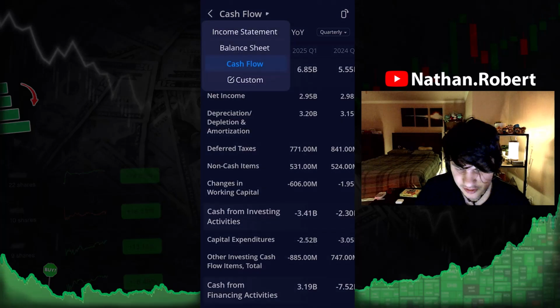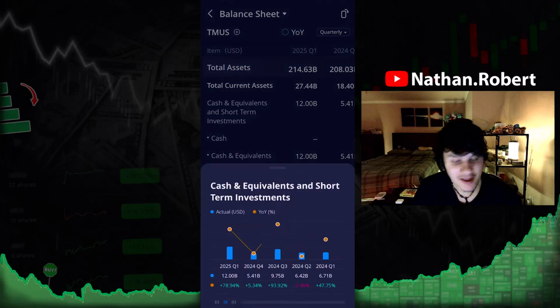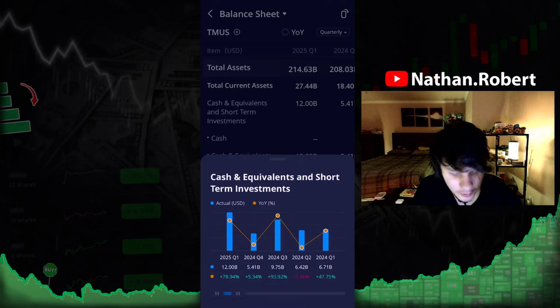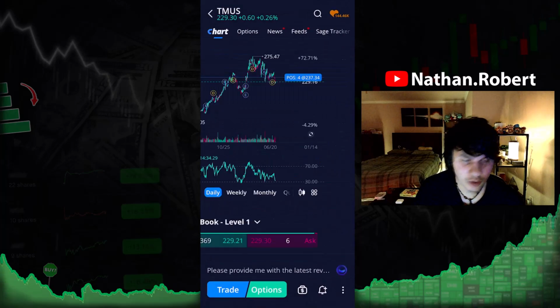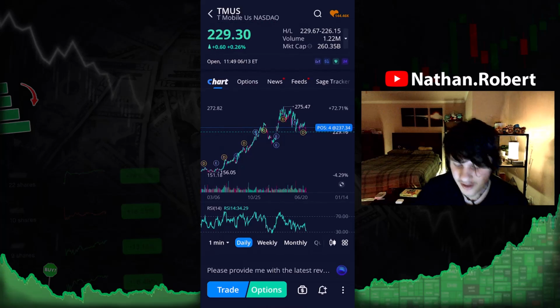How much cash do they still have on hand? Let me go check that out. So, after all the buybacks and stuff, yeah, look at that. They still have 12. That's a record amount of cash. After all the buybacks and dividends, they still have $12 billion of cash right now, cash and short-term equivalents. What these companies normally do is they own like 1 to 3 week treasury bonds and earn some interest on it to kind of offset the negative interest that they have.